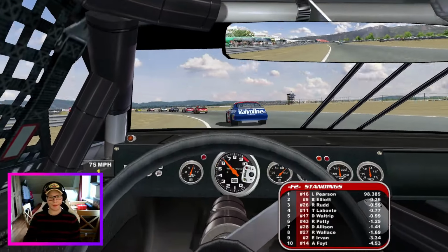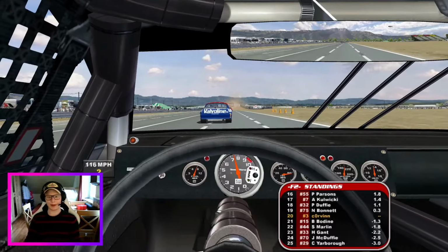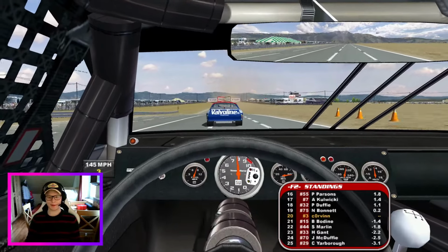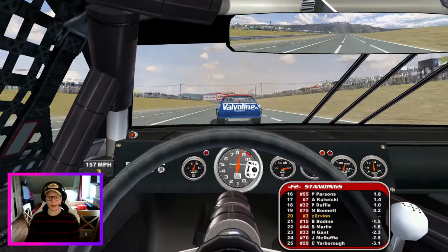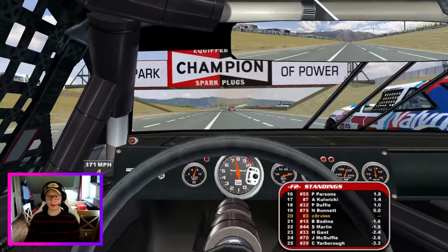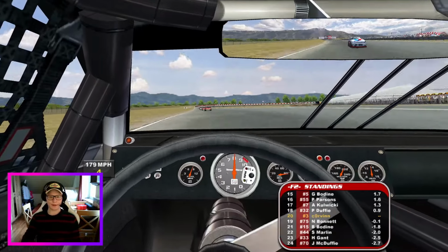Got a couple of big name drivers ahead as well. You can see the 7 car of Alan Kulwicki. Phil Parsons is there. Philip Duffy's in the 32. We're actually in 20th, okay. And Brett Bodine is a fair ways back, and Bonnet has some damage to his bonnet.